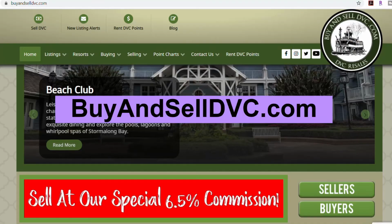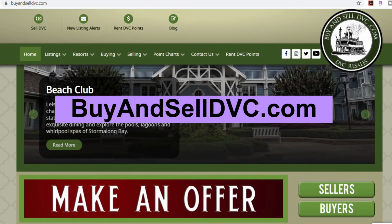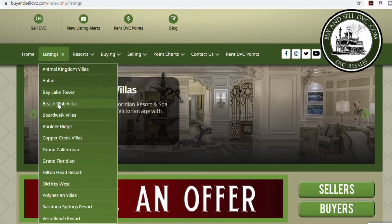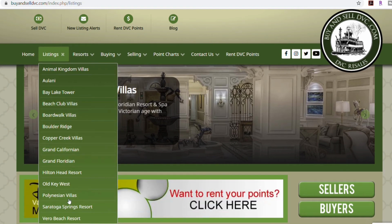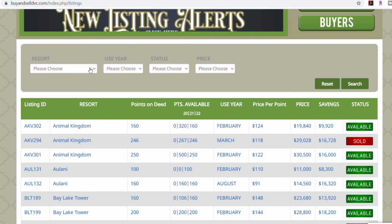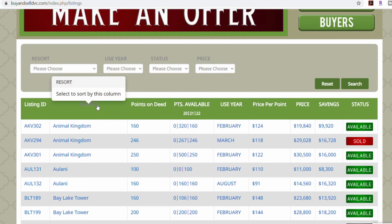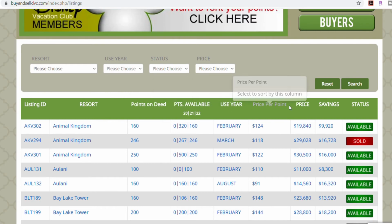Next, we have Buy and Sell DVC at buyandselldvc.com. Here you can click this to view all of the listings together, or you can click an individual resort to view listings for just that home resort. From the All Listings page, you can specify a resort, you can specify a single use year, and you can also specify a maximum price. Also, you can sort by any of the columns.